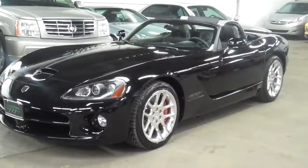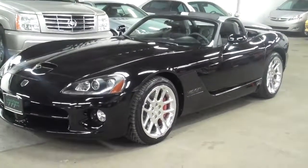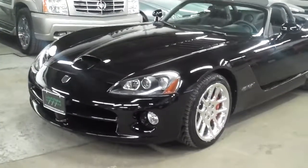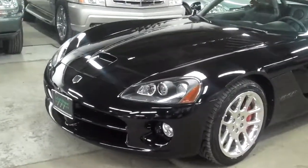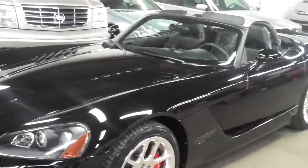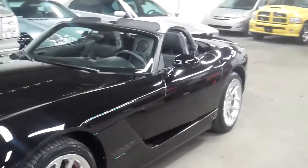Today we're going to be looking at a 2004 Dodge Viper SRT-10. This Viper, obviously finished off in black on black, is in as close to new condition as you can get. 17,000 original miles, and is a one-owner vehicle.